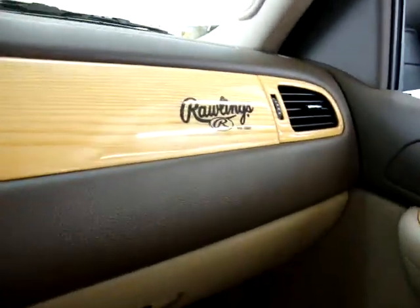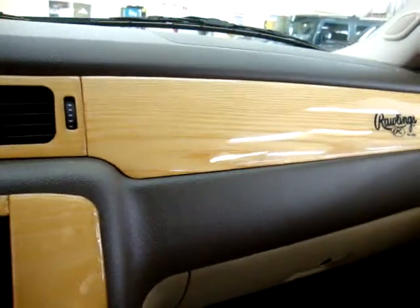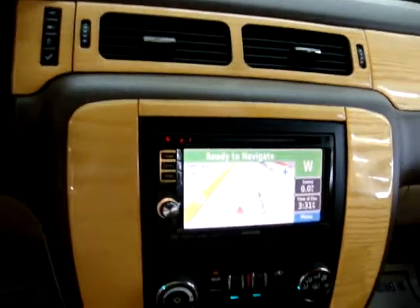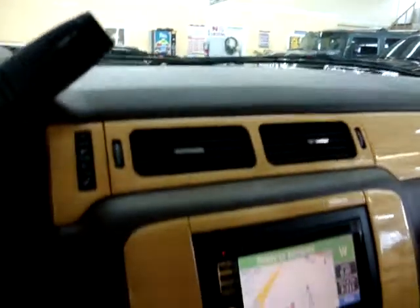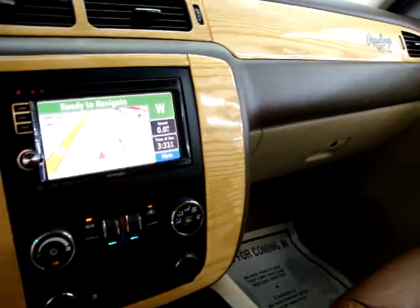Okay. Also, let's say you're running out of fuel and you need to find the nearest hotel, restaurant, or whatever, or if you're just plain old lost, all you've got to do is press the blue OnStar button right there, and they'll give you turn-by-turn navigation, which is to say turn-by-turn directions to get you back going on your way.